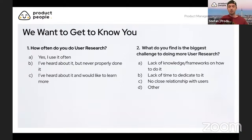And then the second question is, what do you find is the biggest challenge to doing more user research? And here you have four options. A is lack of knowledge, frameworks on how to do it. B is lack of time to dedicate to it. C is no close relationships with the users. And D, other. So I think the poll on Zoom should be popping up soon.